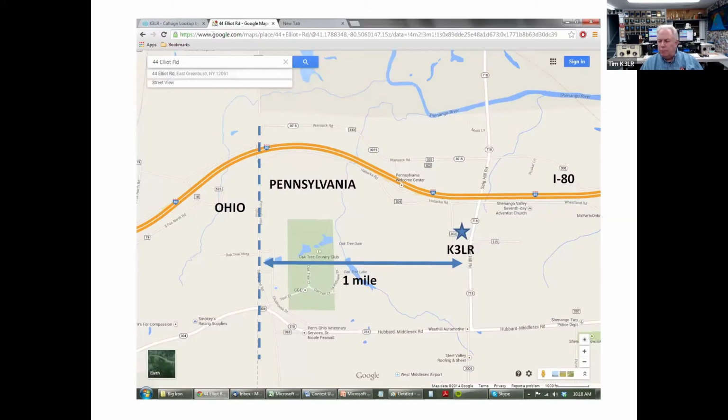And if you've ever driven by on Interstate 80, you may notice the 13 towers that are part of K3LR, right on the southern side of Interstate 80, 1 mile off the Ohio border. So it's very visible from Interstate 80.